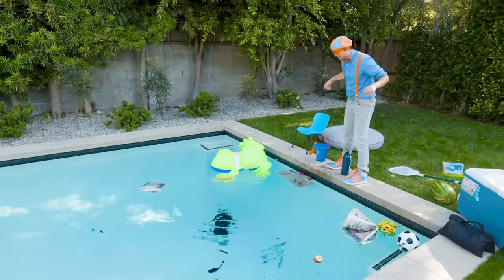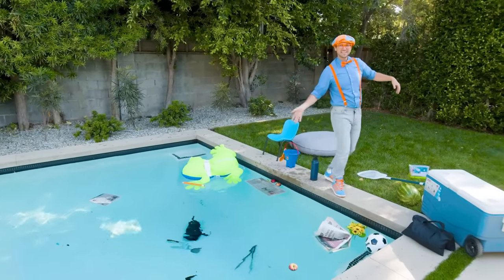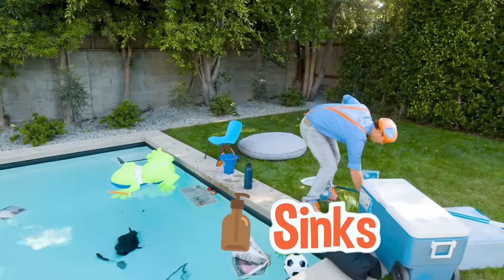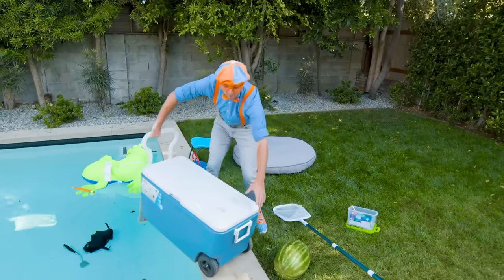Whoa, where'd it go? Went down to the bottom. That must mean it sinks. Whoa. Have you ever used one of these things before?